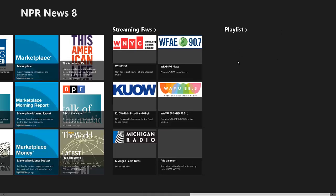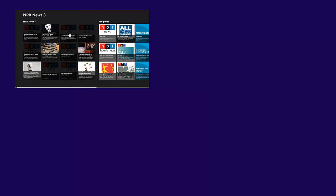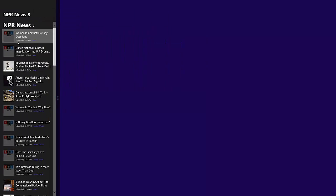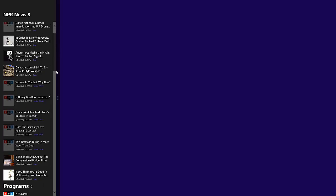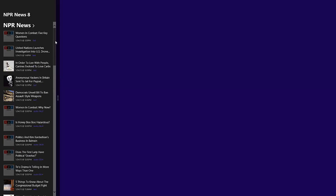And another thing, lastly, I wanted to show everyone is what it looks like when you snap the app to the side of the screen. So when you snap it to the side of the screen, this is what it looks like. Instead of telling you just the news things, it tells you all the things you saw on the main screen, but it just organizes it in a list format.